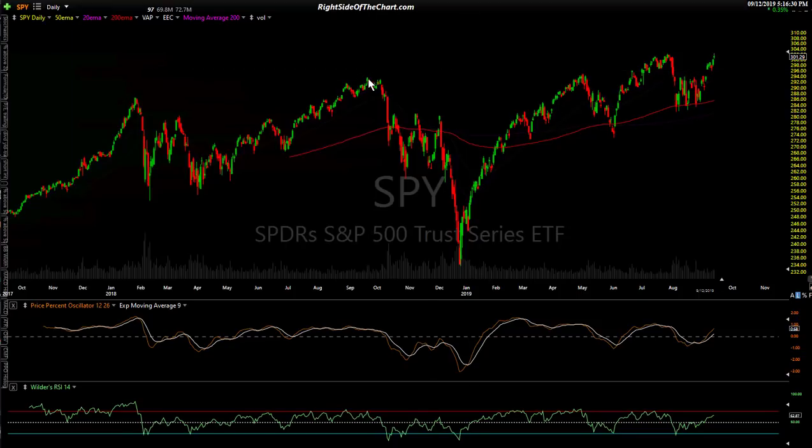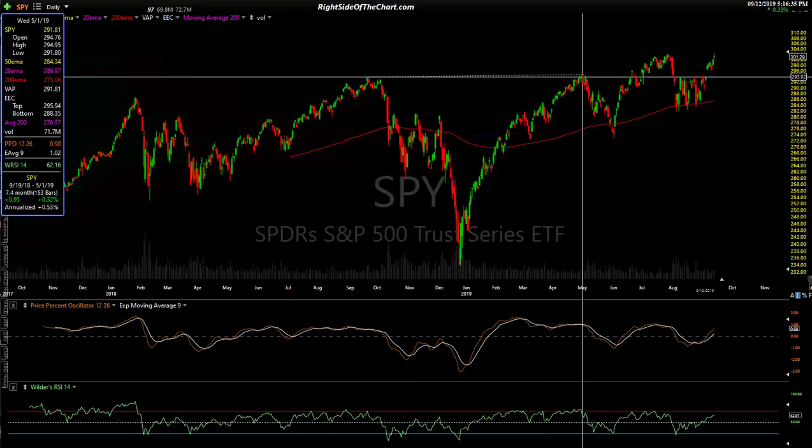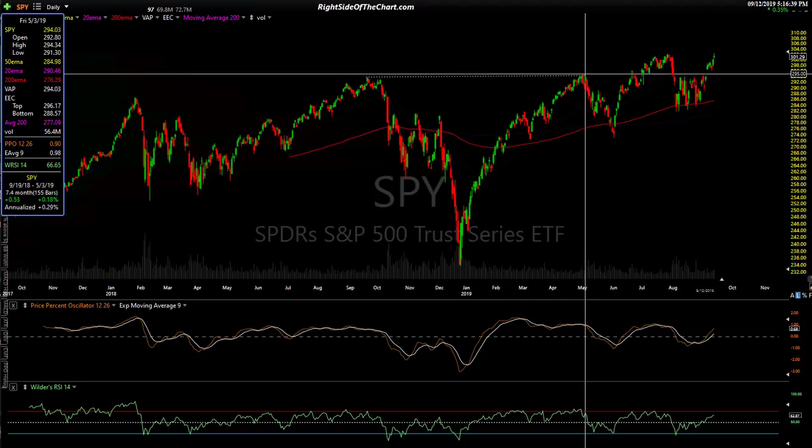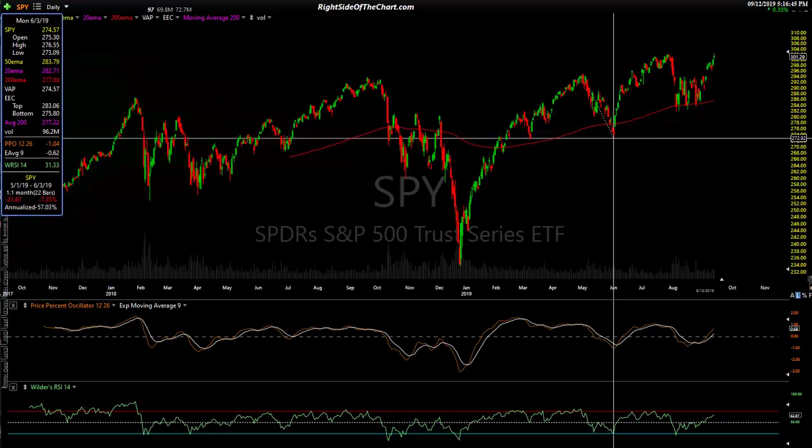I'm going to grab that high right there, top of the candle. I need to snap to the very top. There it is. So we went right here. You can see as I hold this line horizontally, we popped up, made a marginal new high at that point of about 0.5%. Another marginal new high, then the biggest drop of the entire year up to that point in 2019. We dropped about 7.5%.